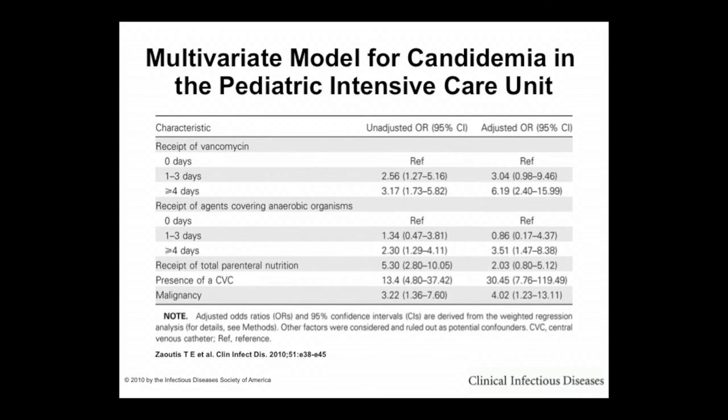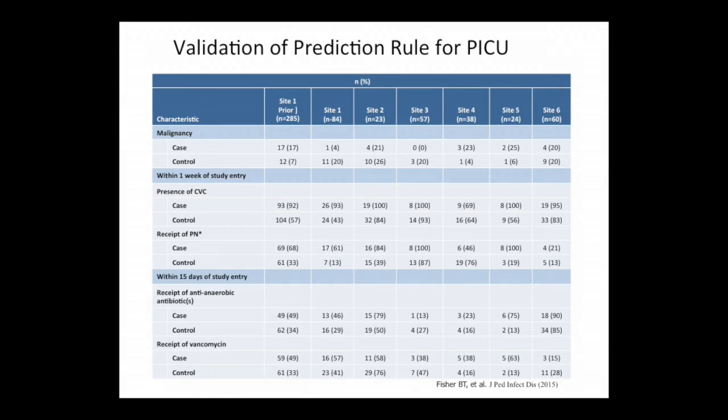This was something similar we did at our center, our pediatric intensive care unit. Here's the risk factors identified in the PICU, vancomycin use, receipt of agents that cover anaerobic organisms, therefore altering the microbiome. Again, sort of think the clinical data here support the biologic data around alterations in the microbiome. Receipt of TPN, probably reflecting, again, gut dysfunction and also alterations in the microbiome. Presence of a catheter and malignancy, all significantly associated with the development of Candidemia in the pediatric intensive care unit.